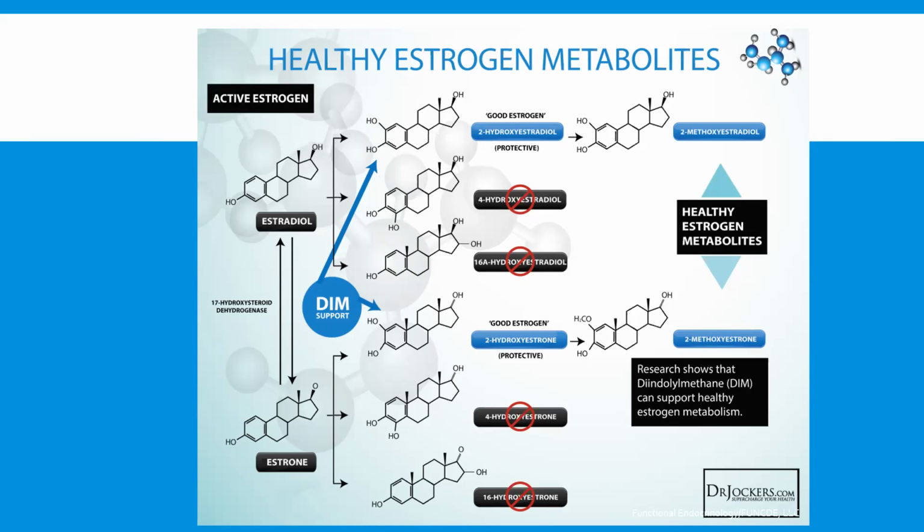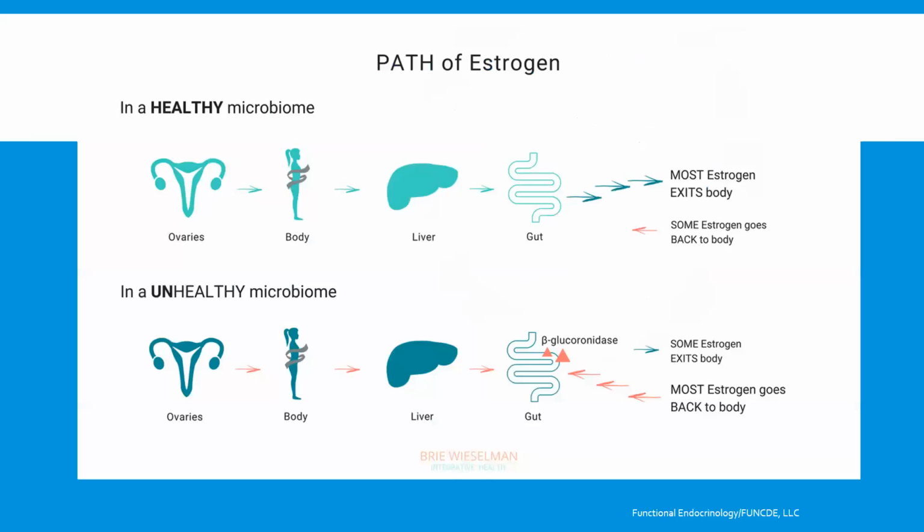methoxyestradiol and so on. And you want to have very good bowel movements, because part of the estrogen metabolism is excretion through the stool. So if you have some kind of constipation, we definitely need to work on that. And that's true for both the male and female body.